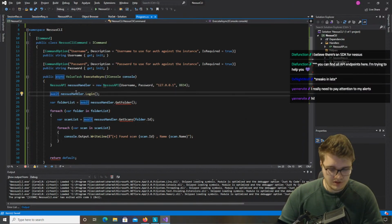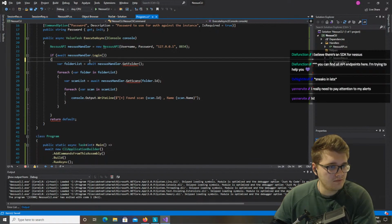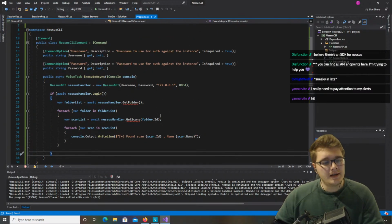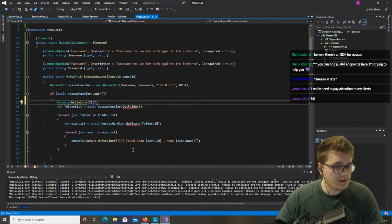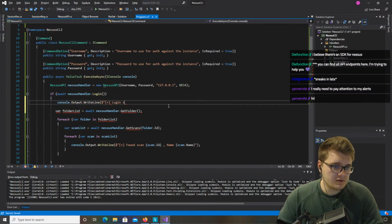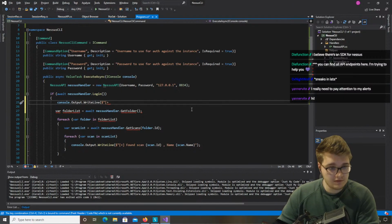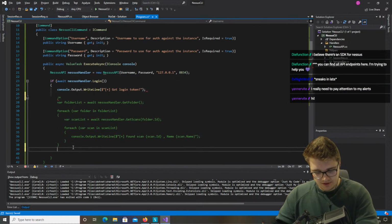If we put a gigantic if in front of this, if that login attempt is indeed valid, then we can go ahead and try the other stuff. If not, we won't. I don't think we need to return anything for this. Okay, cool. So let's do console write line. Nope, sorry, it's this. Login success. Oh my god, I'm messing around today. Got login token. There we go.